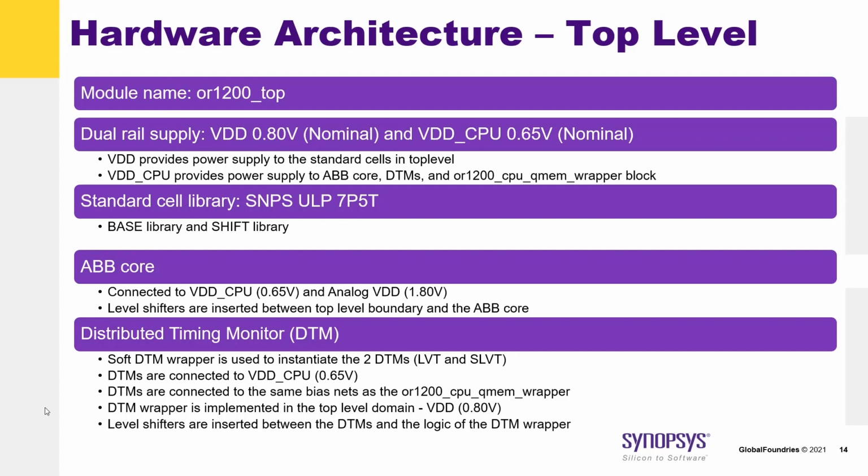Let's talk in more detail now about the top level. The module name is OR1200 top. It has two rail supplies, VDD at 0.8 volt and VDD CPU at 0.65 volt. VDD provides supply to the standard cells at the top level, while VDD CPU provides power supply to the ABB core, the DTMs, and the OR1200 CPU block. The standard cells being used are a Synopsys ULP library 7.5 track, and we're using both the base library and the shift library. The ABB core is connected to the VDD CPU at 0.65 volt and the analog VDD at 1.8 volt, which is the high voltage in this case. There are level shifters that are needed and are inserted between the top level boundary and the ABB core.